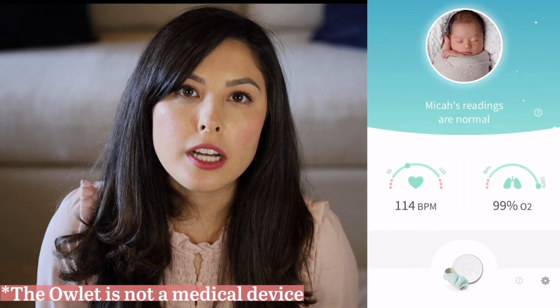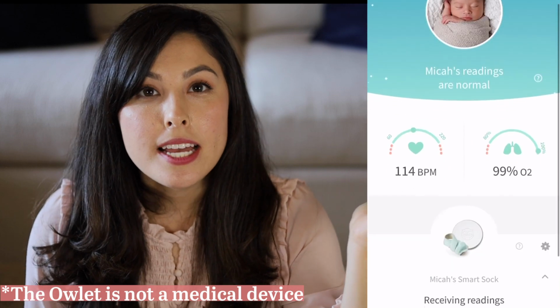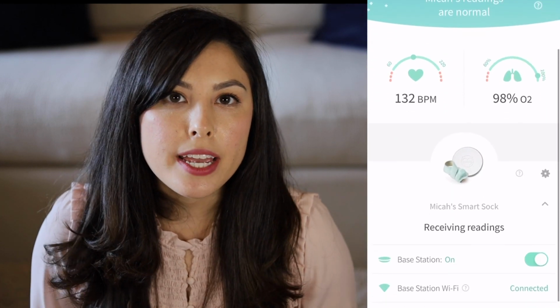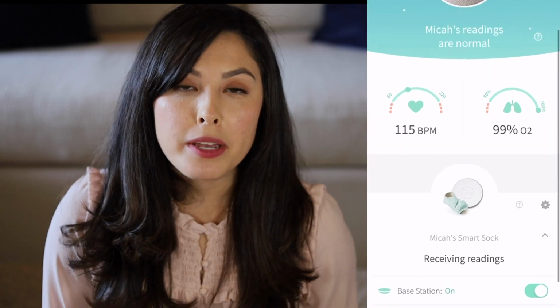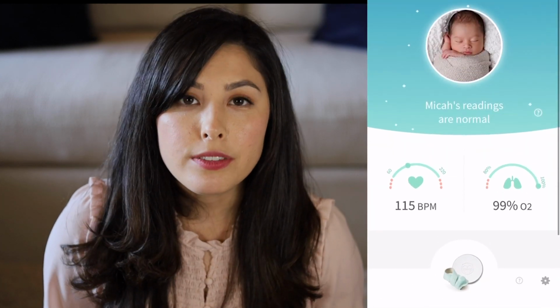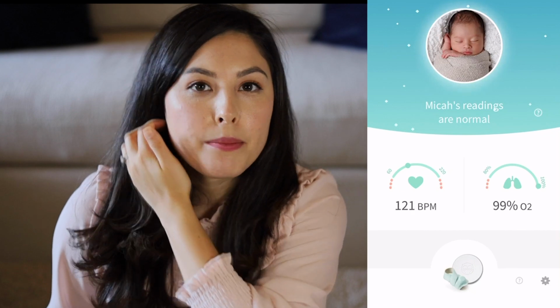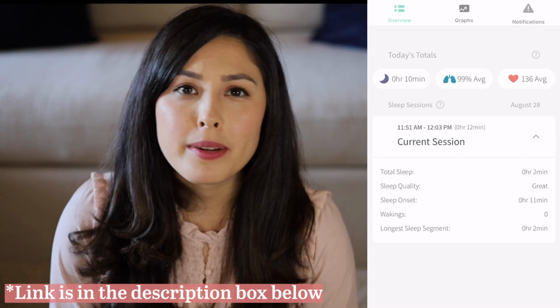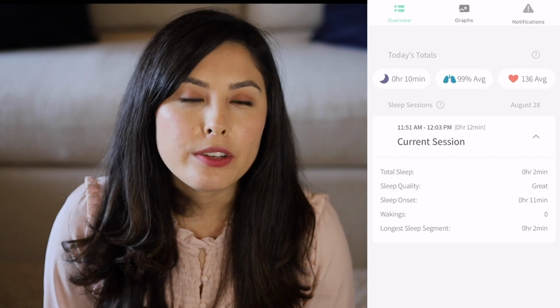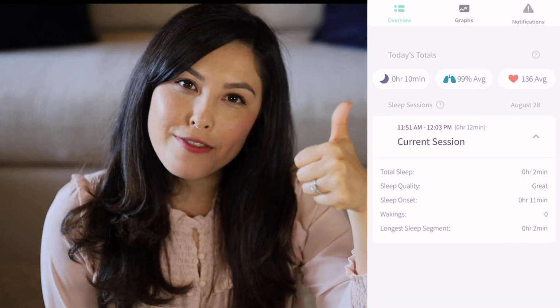And what me and my sister got is called the Owlet, and it monitors heart rate, oxygen levels, sleep cycles, so that you can know when your baby's getting the deep sleep. So it's definitely great, and I would recommend. It's very easy. You just put it on the foot of your baby and it monitors. Your baby doesn't even know it's there. And we've had such great experiences, would definitely recommend that product.